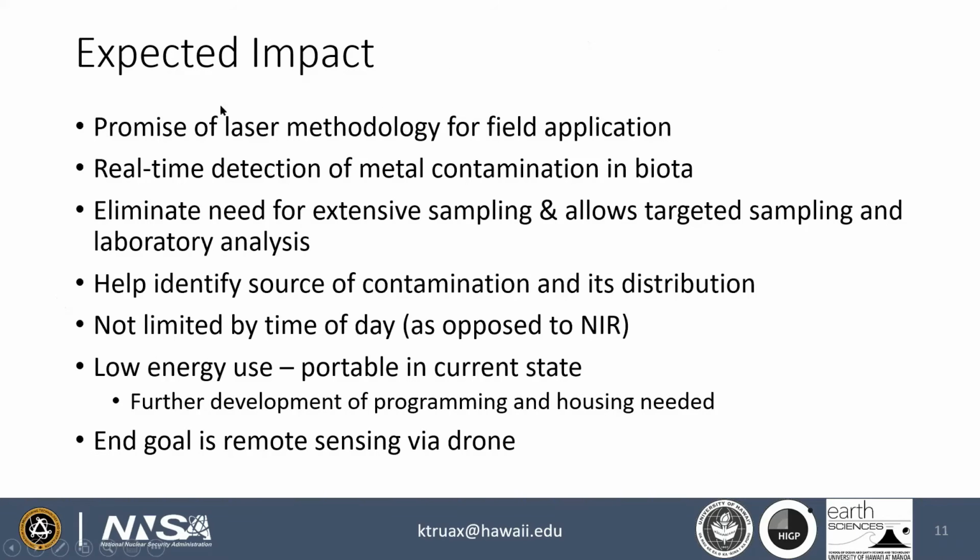This was a proof of concept study that utilized only copper, but the results showed great promise for a laser-based methodology for field application. Continued work aims towards real-time detection of metal contamination and its distribution, which would help eliminate the need for extensive sampling and aid in targeted sampling and analysis.